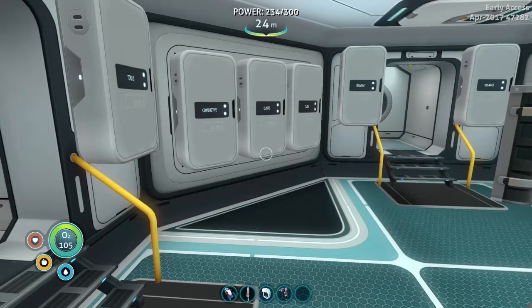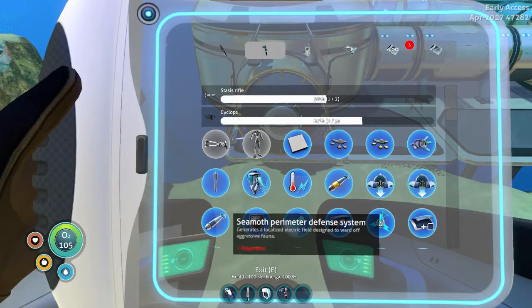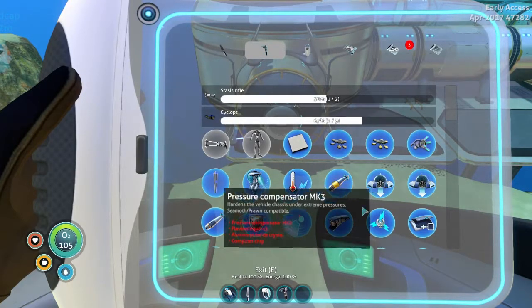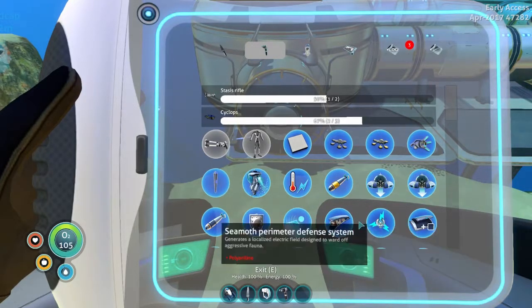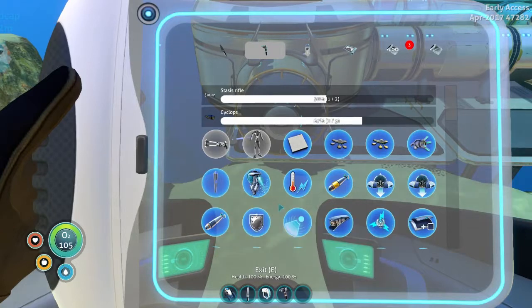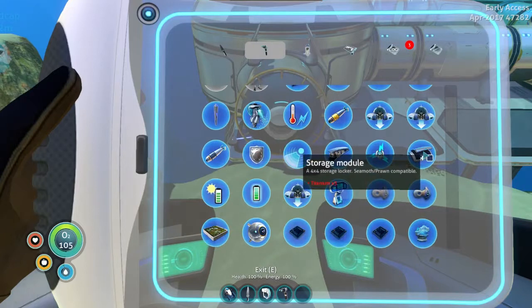Okay. Oh, another thing. When I was out looking around, sorry, I meant to do it when you were here, but I got a couple things. The upgrade station, which we can't actually use until we get a moon pool, came with a whole bunch of blueprints. Oh, and this propulsion cannon. We definitely want to make that, because that is a badass gun.